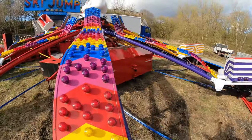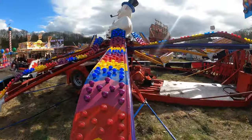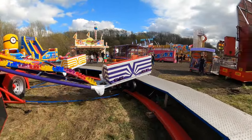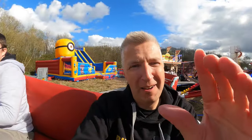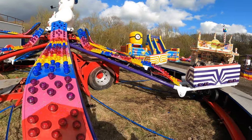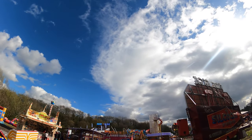Dad's telling me they've redone the arms for this year. It's had a full repaint. The arms, the cars, show the cars, classic ski jump design. But yeah, I'm geeking out a bit. Give me a little bit of leeway. I don't do it often, do I? But yeah, the arms. There we go. Look at that sunshine. That's good.